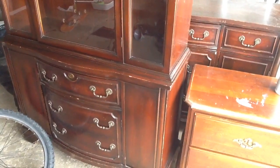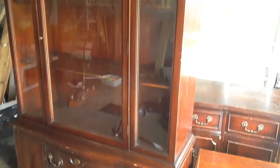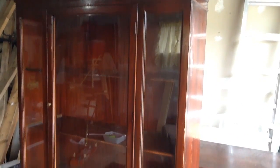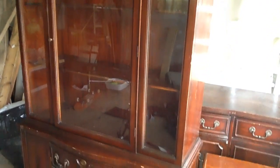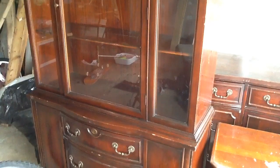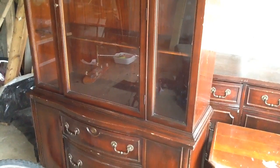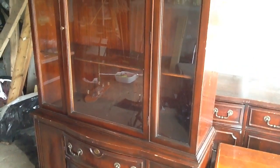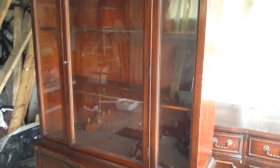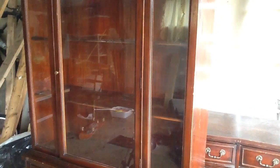This is the china cabinet, and it is not as large as my china cabinet. It's much smaller. I so wish my kitchen was bigger, because it would probably go in my kitchen, because my plans for this china cabinet is to store my Pyrex dishes, so that I won't have to hide them away.